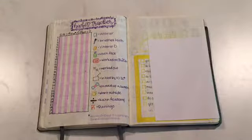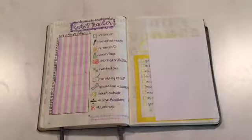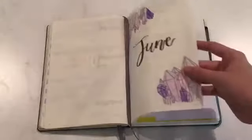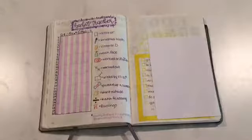I believe I have 12 habits, and I'll read them off in a second, but I just wanted to say that I'm going to be doing black pen X's to mark off each one, unlike in May where I did these different lines. I'm just going to try and keep it simple.